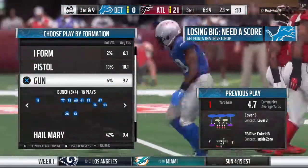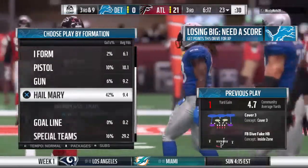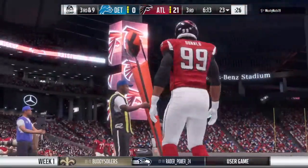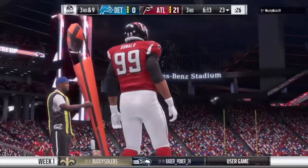Not the start to the drive they were hoping for. That run doesn't get them much at all. No, not at all. And that leaves them with 3rd and long, which means you've got to dial up something pretty good. Think your best player with a play that he likes to run best.